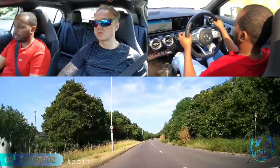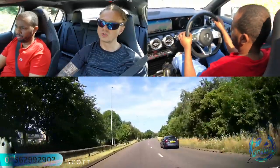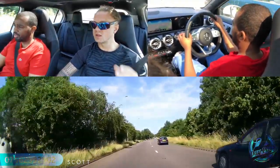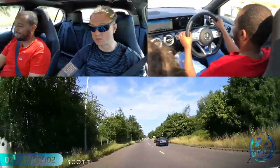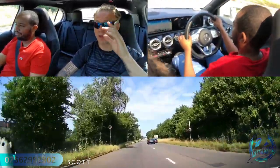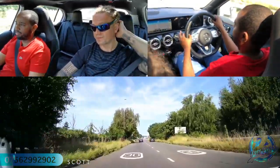Are we allowed to stop on the edge of the road here? No. How do you know that? Are there signs telling you? No, actually, you can. There are no white lines, there are no signs, so we're allowed to stop on the left. I'd like you to pull over and stop on the left here for me, please.